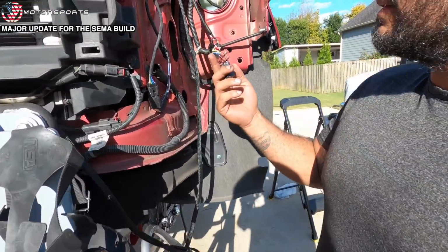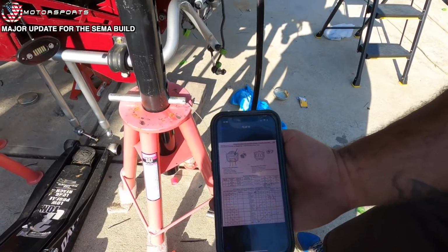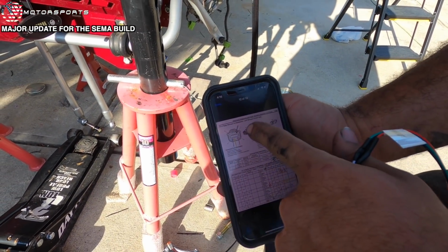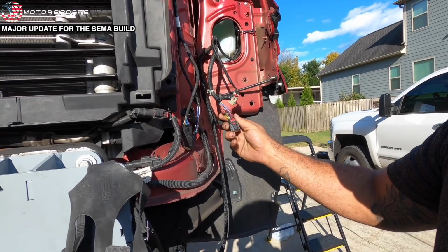All right, so that's my factory harness right there. You can see I've got T-taps in there. He sends these instructions, and it might be kind of hard to see, so I'm going to hold this down. He sends this instructional sheet, which marks out the colors of the wires, and on the pinout right here, exactly which wires are which.